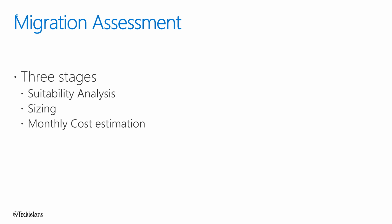Secondly, we want to understand sizing. So the Azure Migrate tool can collect information around the performance of our servers. We can see the peaks and spikes of, say, CPU or memory usage, and then understand what size within Azure, what t-shirt size within Azure is the most appropriate.